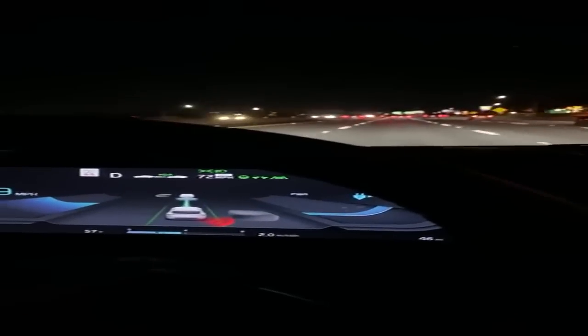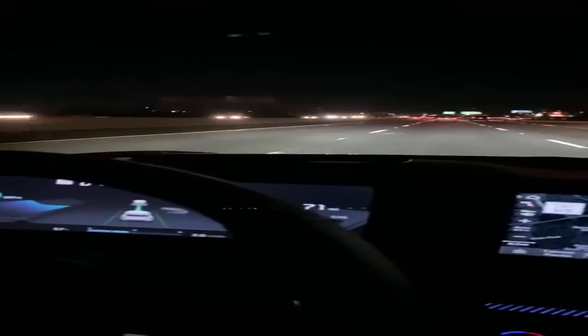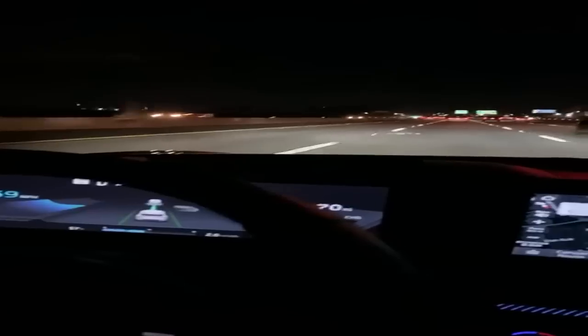You see how that red shows up? Yeah, no, okay, you see the car? It's pretty good, right? And it looks like the Autopilot display.